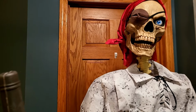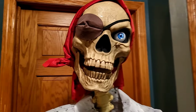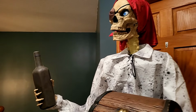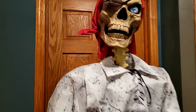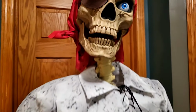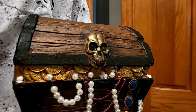Okay, guys, so here he is. Home Depot 2024 Pirate Sidekick, aka the First Mate. I am super pleased with this guy. The detail is really good. If you look at his teeth, the skeleton's all discolored a little bit. The hands are really good. There's a little bit of junk there, but the hands look really good. They go all the way down to the forearm almost. This one looks really good.